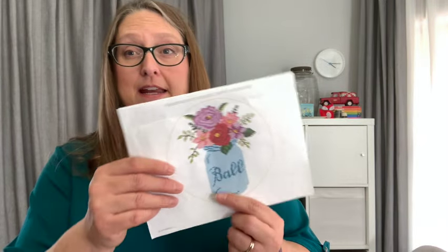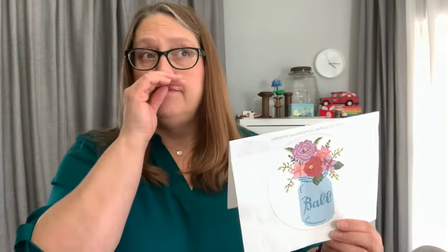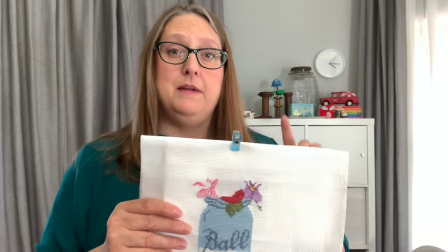Anyway, it's a great travel piece because it's on 14 count Aida, and also because you've got fill-in if you need just stitching that doesn't take much concentration. But then you've also got all the flowers that take a little more counting and making sure you're in the right place. So it's kind of a dual purpose pattern. So that's been nice to have around.